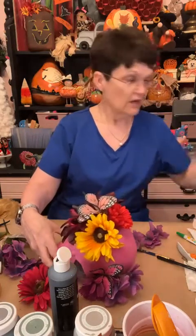So I'm going to put a couple of these on there because they're different. And so we're not using the same couple of flowers. I just want to fill them in. This kind of all goes together. So we're going to put this right in here. Let me put a generous amount of hot glue and then put this on top of it where you can't see a big gaping hole there.